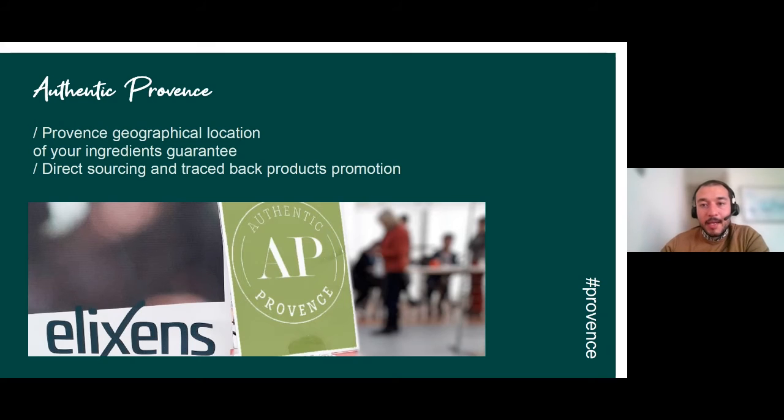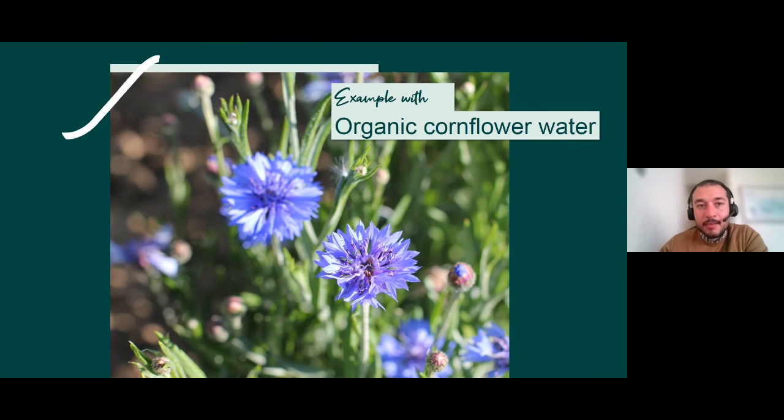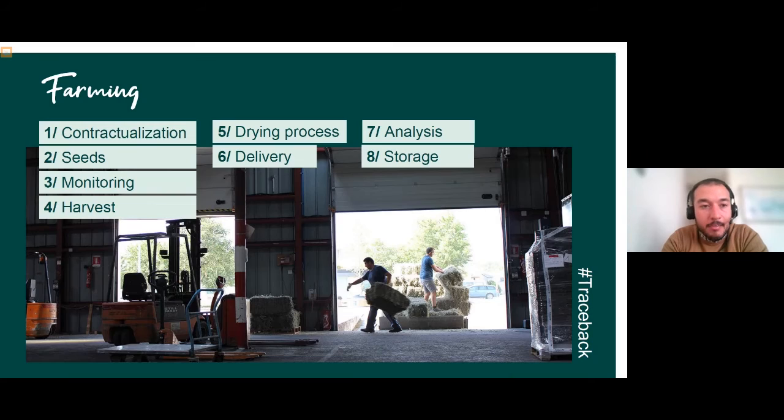I'll give you a little example with cornflower floral water. That's a product that's mainly used in cosmetics. So it's this very nice little blue flower. If you come over around June, July, you see it's beautiful. So how does it work? Here on the picture, that's dried cornflower that we're picking up.